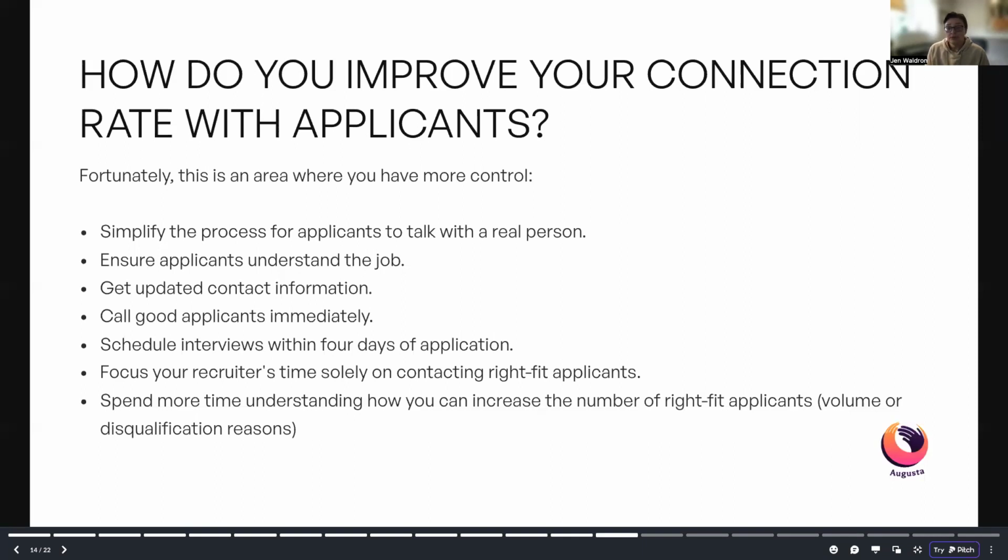Making sure the recruiter's time is solely focused on calling right-fit applicants. We know without a doubt that people who are disqualified on basic criteria are so unlikely to be hired. It is just a waste of your time. And I totally get it. The impulse to call everybody just in case you missed an opportunity is so strong.